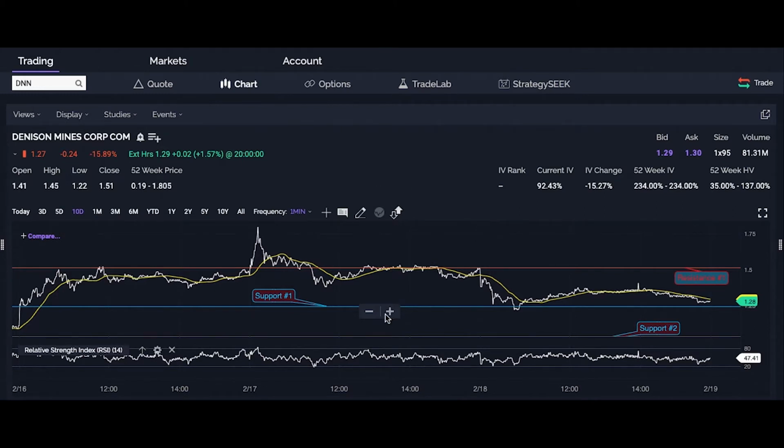As far as the support and resistance levels, those were generated from some short-term trading. That near-term trading was this week. You had a high of $1.50, an average high of $1.50, which gives you resistance level 1, which is this red line here. And then we had the average lows, some distinct lows at $1.25. So that's the trading band that you want DNN to hold.